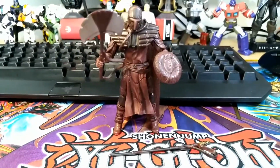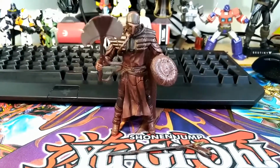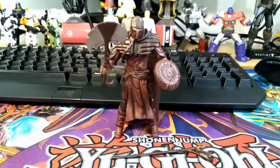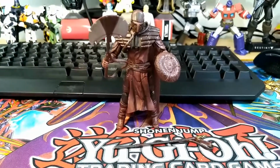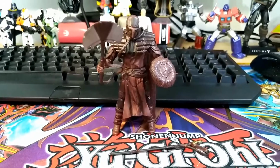Overall, this is a really cool figure. It's not an essential part of a collection, that's for sure. It's a more obscure character. But if you're a fan of the Old Republic, and definitely if you're a Mandalorian collector, this is a must-have. Definite recommend. It doesn't go for too much.